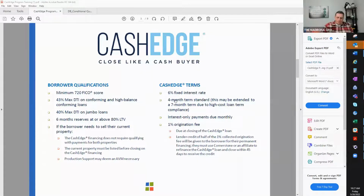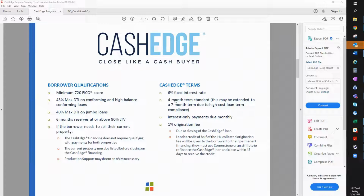Okay, that makes sense. So basically, this is just temporary financing, and then you have to get more permanent financing. And if you do it with Cash Edge or with you guys within like the 4 months or whatever, then you just get the 0.5% back anyways, right? And then the permanent loan needs to be closed within 45 days. So the permanent loan can be anywhere from 4 to 7 months, depending. Okay, gotcha. Thank you.